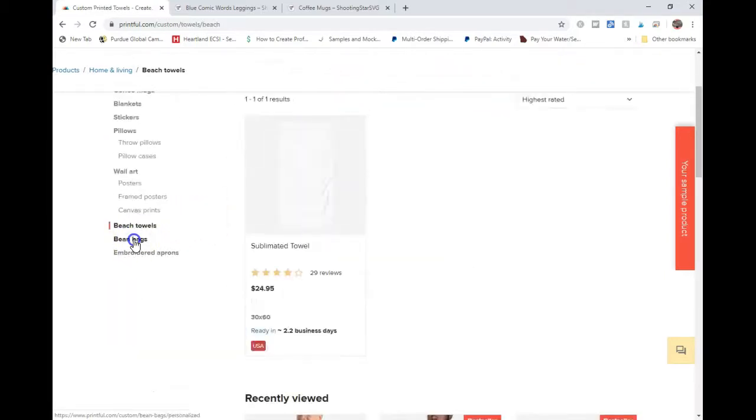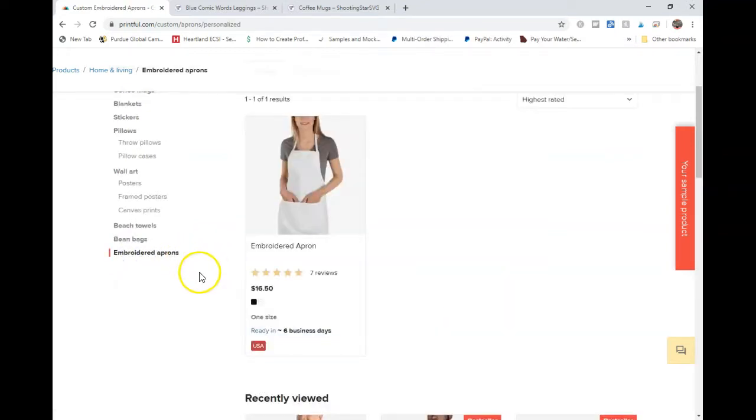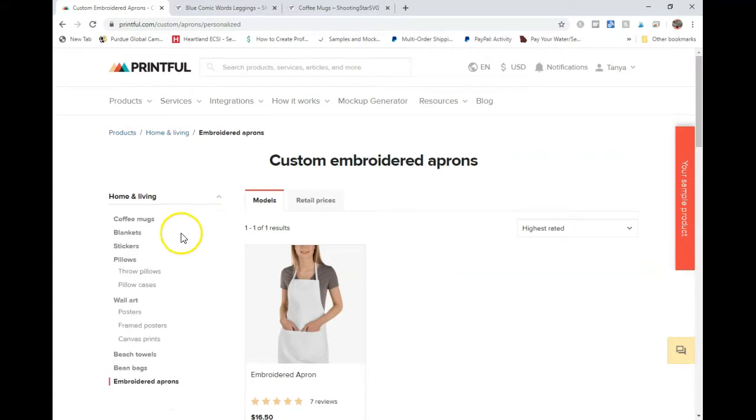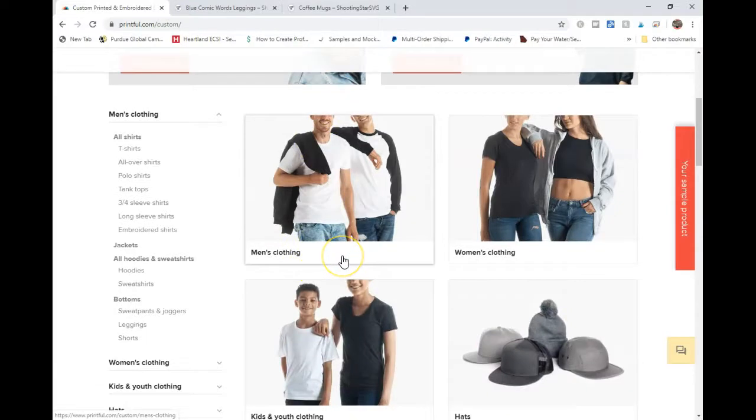They also have beach towels, bean bags, which is a really bizarre thing. These are super expensive. And then embroidered aprons, which is kind of cool. So if you have a design that you're looking to get out there on physical products, this is a good way to do it. A lot of times we'll be wearing some of our physically made products and people are like, oh my God, that is so cool. Where'd you get that? And I'm like, I made it.